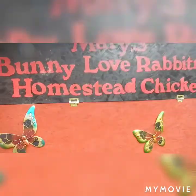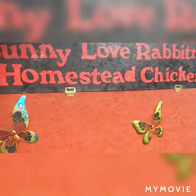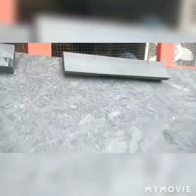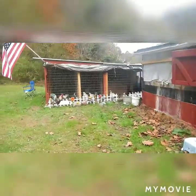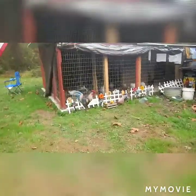Let me show you. Let me back up. It may fall down because I don't have enough weatherproofing. The name was Mary's Bunny Tree Rabbitry, on Facebook. But I think next year I'll continue, going in full block or whatever. I'm going to go in on chickens. I'm going to see how these Silkies go.